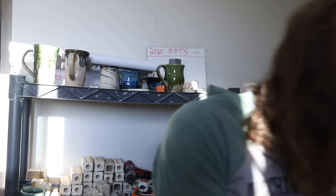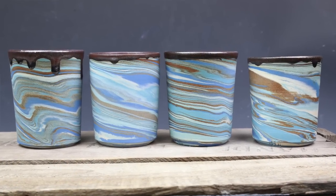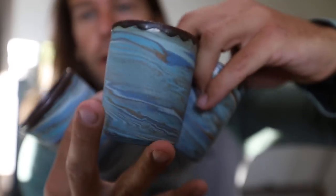That was cool. And then we have a bunch of these marble tumblers with a copper glaze. Those turned out real nice. Somebody ordered one, I had a bunch of these in the last restock, and they got it and messaged me and said it leaked. Like they were drinking and it leaked, and I was like, what? I had never heard of that before.